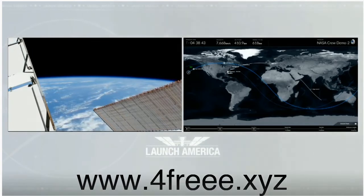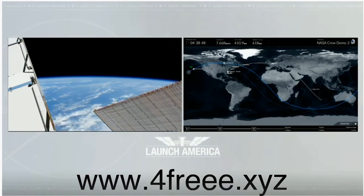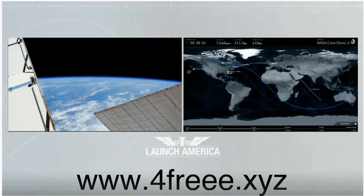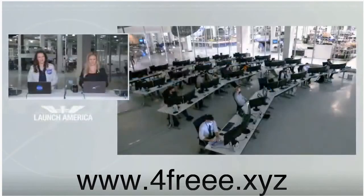So we took a look at everything that happened today, but once the crew wakes up in the morning, we'll have a number of events that will eventually lead to the docking, targeted for 7:29 a.m. Pacific. However, there are still a couple of milestones to occur while the Crew Dragon crew is still asleep. The first of those is actually the space station crew will wake up.